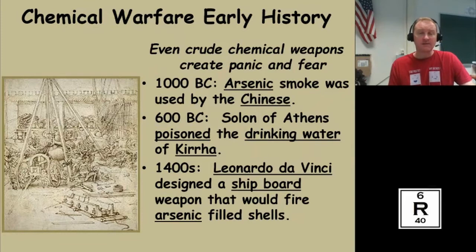So the idea of chemical weapons has been around a long time, and this is an example of making chemical weapons even more effective, designing stuff like this.